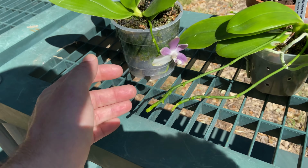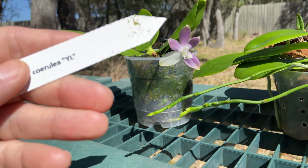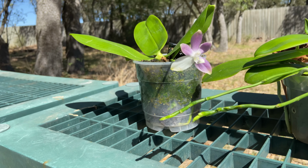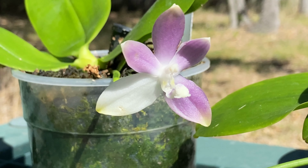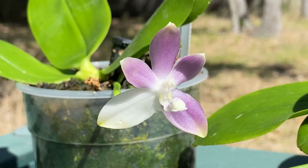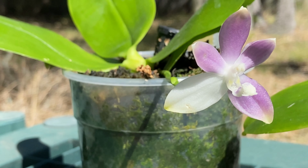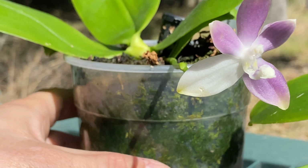So this is tetraspis, and it is a cerulea. I got this one at the Tamiami show that was in October 2021. I saw this little guy, or I saw one of its relatives blooming, I think, and I didn't pick it up, and then I kind of kicked myself, and I really liked this cerulea tetraspis, and I went back and grabbed another one, and it's just such a neat little flower.